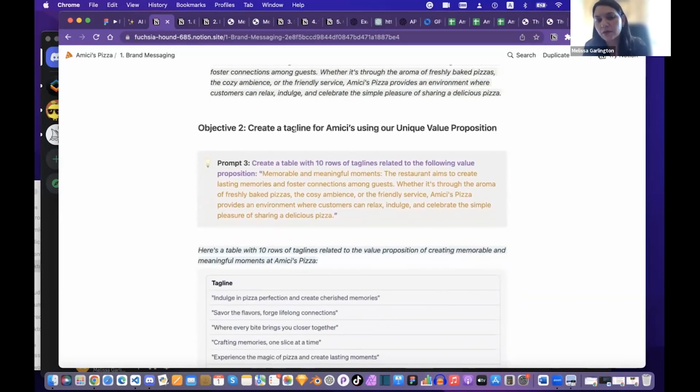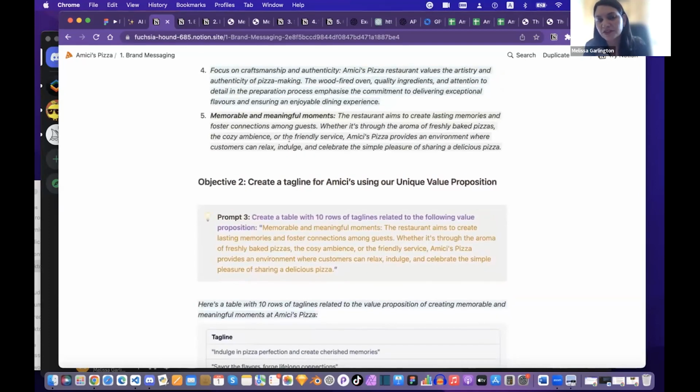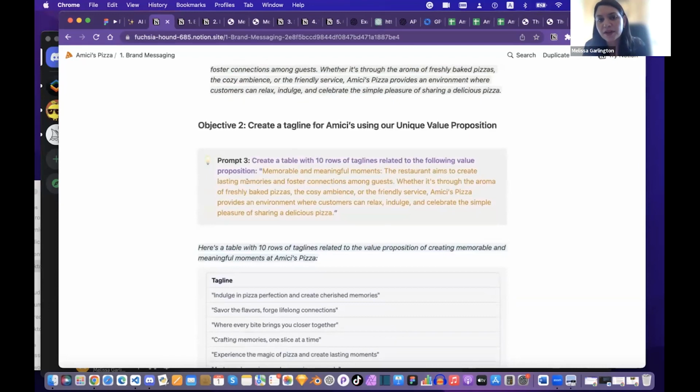So now what we want to do is, we have a unique value proposition, which essentially is the promise, right, that Jason is giving to his customers. It's the service he provides. But how do you capture that unique value proposition in a tagline? Because you can't really say all of that for people outside, but you can encapsulate that in a more meaningful sentence. So now we're going to ask in prompt 3 a specific instruction, right?